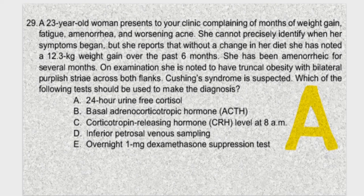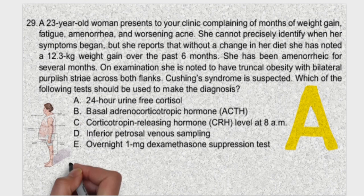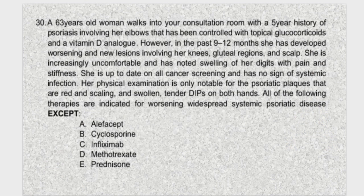The answer is A. Check a 24-hour urine free cortisol to confirm if this is Cushing syndrome, and that's how it appears.